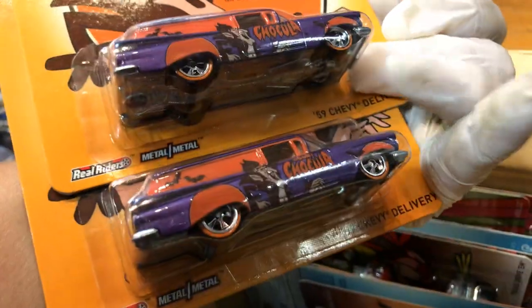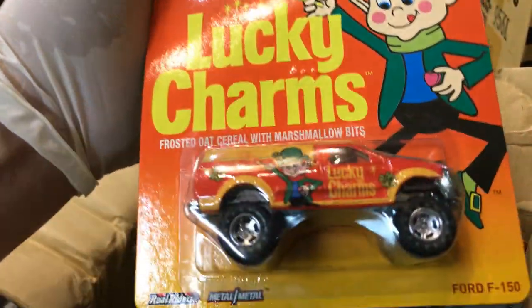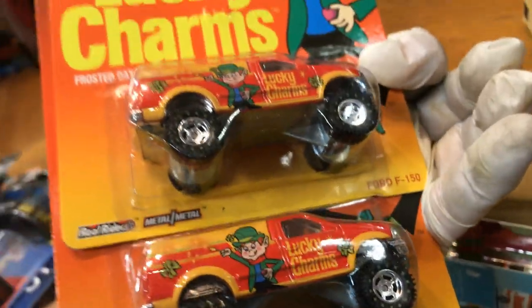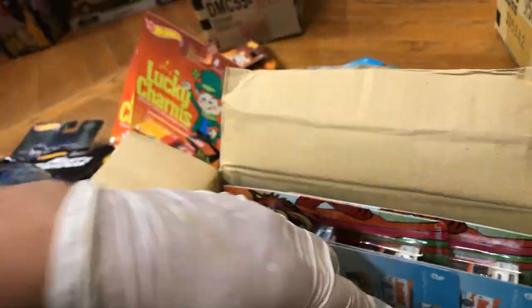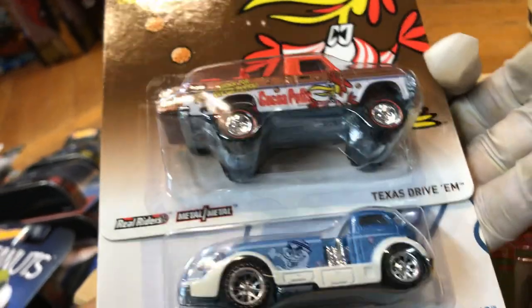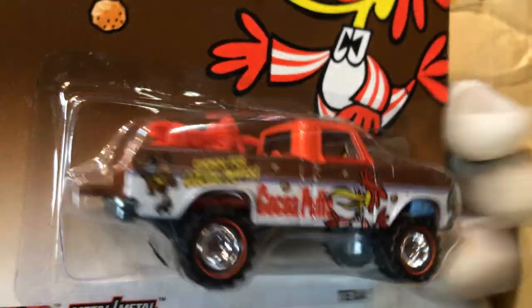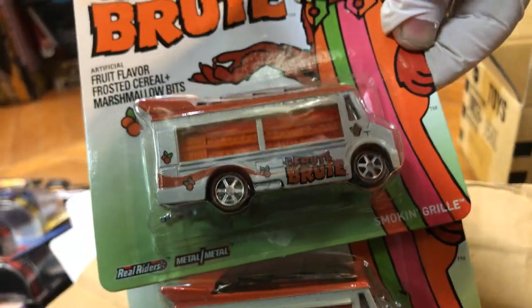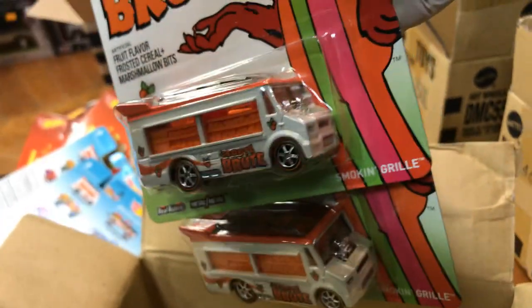And Count Chocula '59 Chevy delivery. And Lucky Charms Ford F-150. And '59 Chevy delivery. Pretty cool rims. And Lucky Charms Ford F-150. And Texas Drive-Em Cocoa Puffs. Awesome truck. Another Texas Drive-Em. And the Mig Rig, that's a beautiful paint job. And Fruit Brute smoking grill lunch truck.